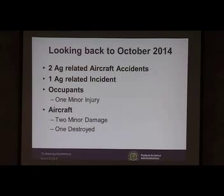So in the last year, looking back to October 14th, we've had two ag-related aircraft accidents, three. We've had two accidents, one incident, nobody hurt, thank God. Just minor injuries, which always amazes me when I see these accidents and see what's left of the aircraft. There's nothing there, you know.